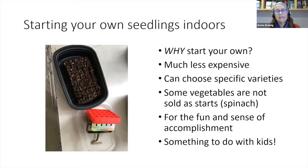When people think about season extension, they're often thinking about starting seedlings indoors. And this is a large topic. I could give an entire webinar just about this, so I'm going to only hit the highlights. But why do this? It's less expensive. You can choose your own specific varieties that the nursery might not have. Some vegetables are usually not even sold as starts, like spinach. And it's just fun. It's something fun to do with your kids, and it provides a sense of accomplishment.